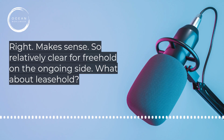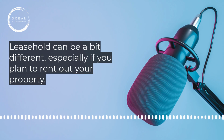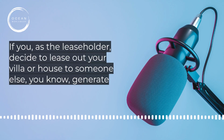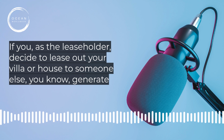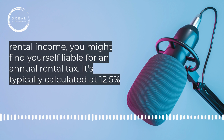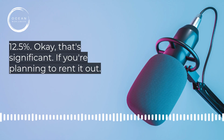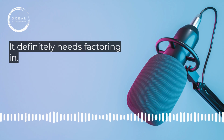What about leasehold? Leasehold can be a bit different, especially if you plan to rent out your property. Ah, okay. How so? If you, as the leaseholder, decide to lease out your villa or house to someone else, generate rental income, you might find yourself liable for an annual rental tax. It's typically calculated at 12.5% of the yearly rental income you receive. 12.5%. Okay, that's significant if you're planning to rent it out. It definitely needs factoring in.